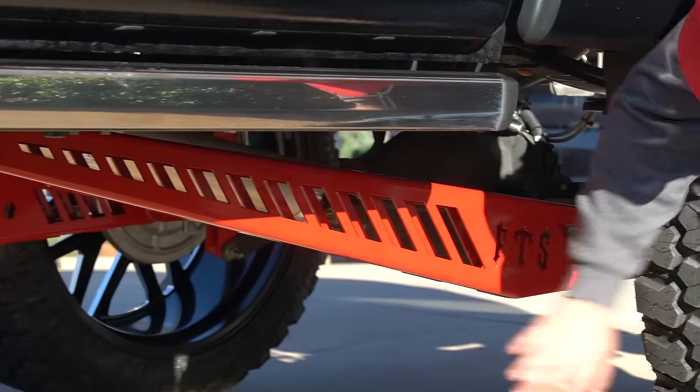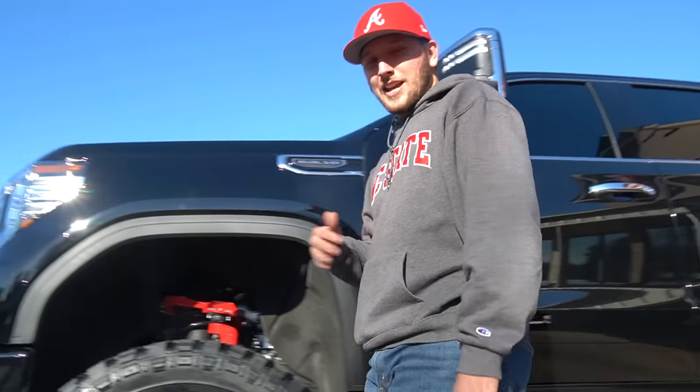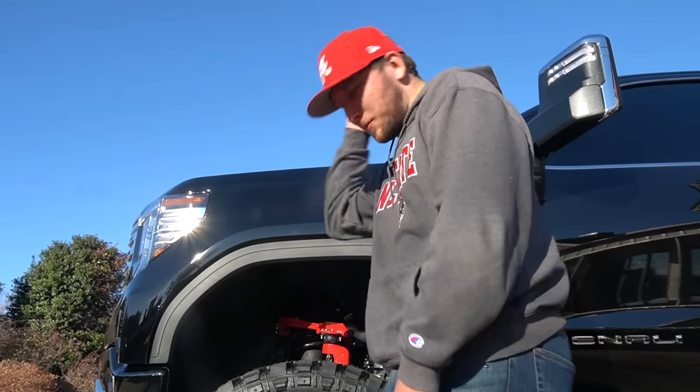The red color in the sun is crazy. Absolutely crazy. That's getting bleeped out. I bleeped these out now, so just bleep, bleep, bleep every time.